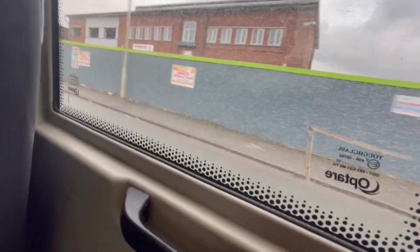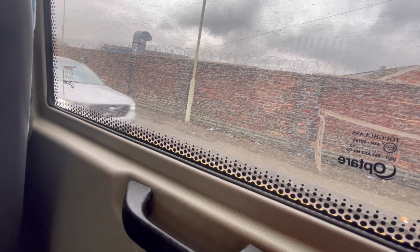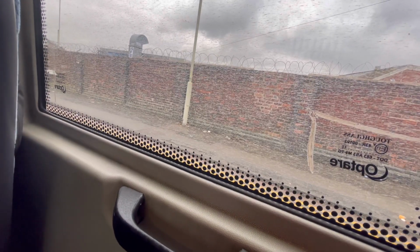So we're now on our way towards Dudley. We're coming towards Dudley, and we'll be terminating our journey at Dudley bus station. So our journey will terminate at Dudley bus station, and I hope that you enjoyed the journey all the way from the centre of Stourbridge.